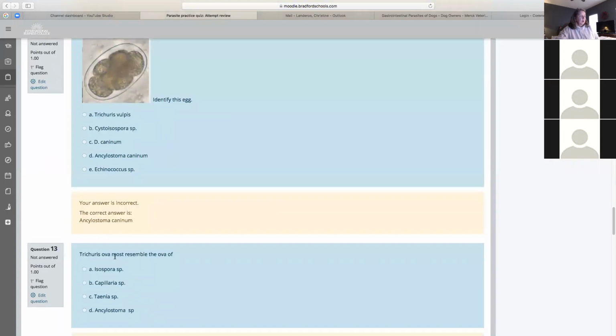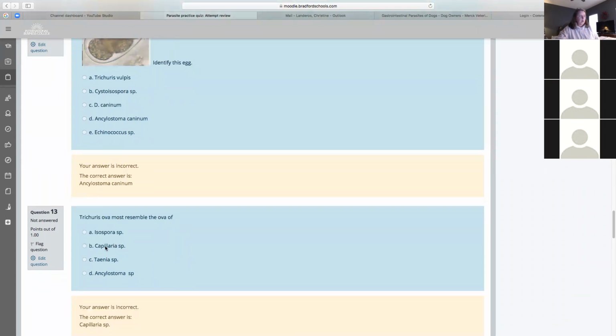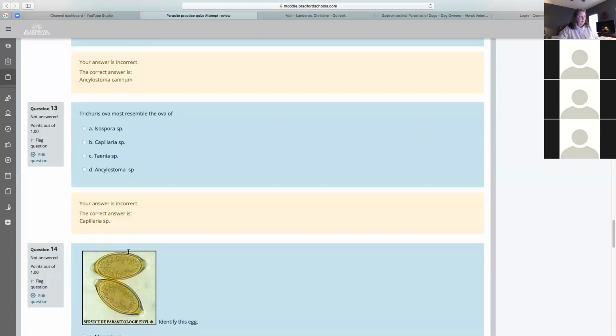Ancylostoma. Trichuris ova mostly resemble the ova of Capillaria. I didn't talk about Capillaria plica, which can be found on a urine sample, which affects the kidney. When I saw this in practice, it looks like that very distinct football shape, like a whipworm egg. It's got the two poles, except when you find it in urine, that's a capillaria. So capillaria and trichuris ova. Trichuris is a whipworm, and capillaria look like the football shape.